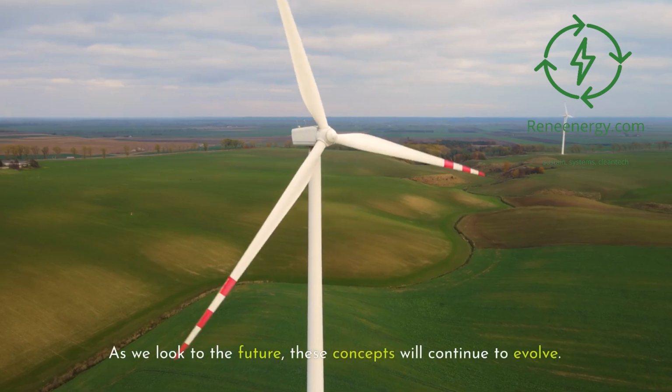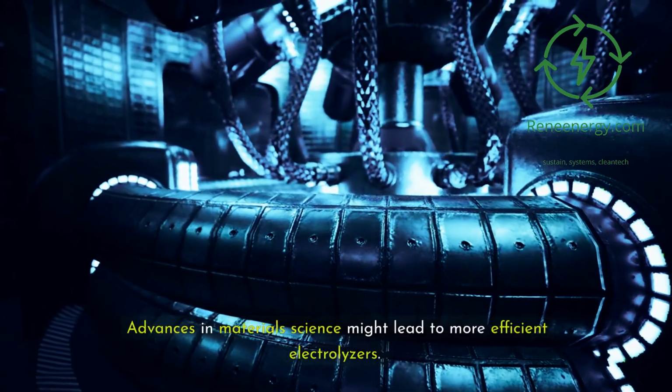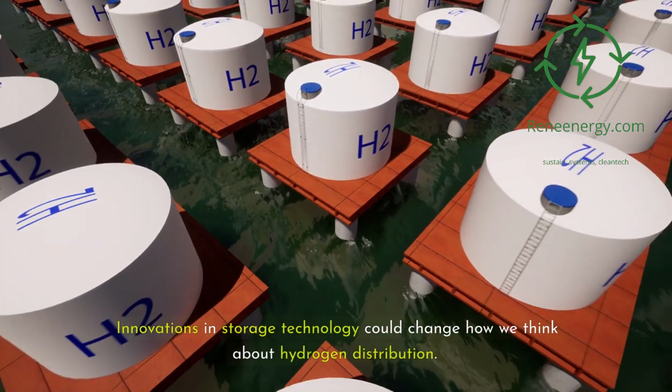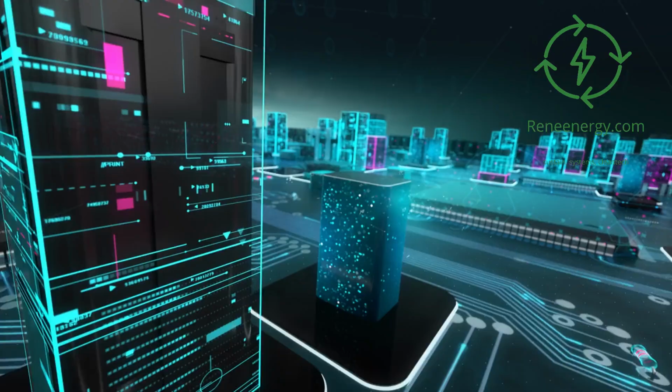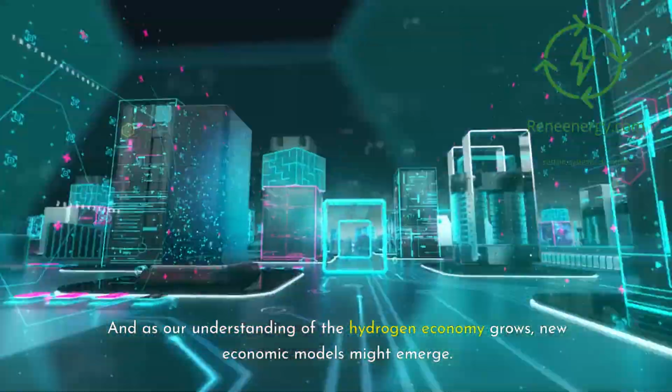As we look to the future, these concepts will continue to evolve. Advances in materials science might lead to more efficient electrolyzers. Innovations in storage technology could change how we think about hydrogen distribution. And as our understanding of the hydrogen economy grows, new economic models might emerge.